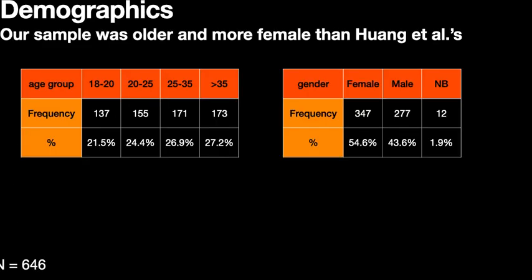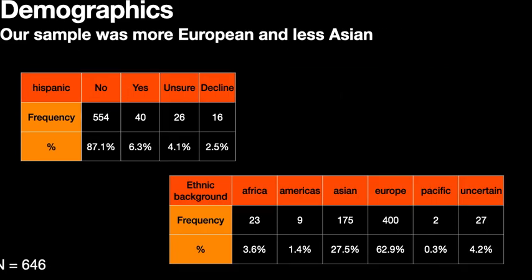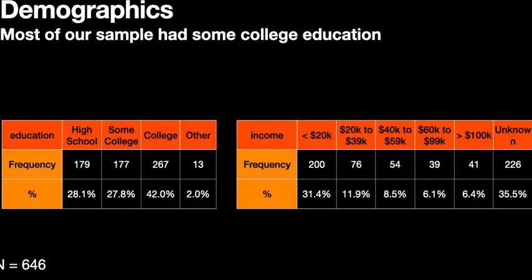Just to briefly look at the demographics, our sample was older and more female than Huang et al.'s, although still fairly young, more European and less Asian. We don't know where these people live exactly. And not all of them had a college education, though some of them were more educated and some less than Huang's sample.